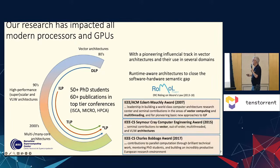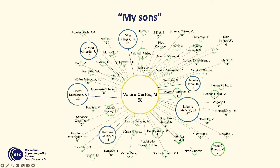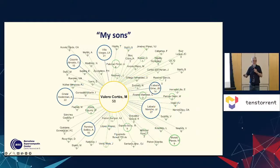So I had many students and publications. The family is 1,000 people. I had a huge family of PhDs, and every week I think we have a new baby in the family. This explosion, I am very proud of these guys. And this is Miquel Moretó here. I prepared this slide when I was 70, in July, with 140 people worldwide. But just Miquel passed from 9 to 12 PhD students already. So the family is growing. Thank you, Miquel. Thank you to all of you.